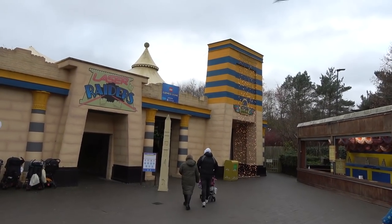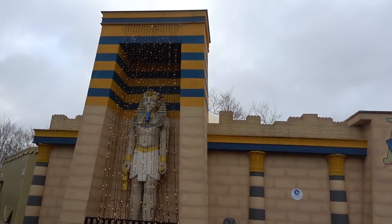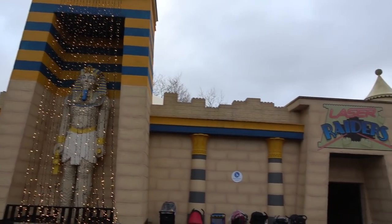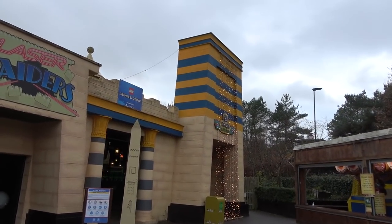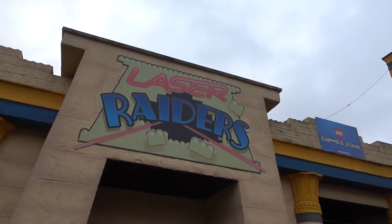Probably my least favorite out of all the dark rides here, but it's still an indoor attraction and the facade looks so much better since they did all the repainting work on the front. And yeah, as you can see, they've got some lovely string Christmas lights hanging up either side just there as well. So yeah, lots of decorations throughout the park for the festive season. This is another one that I can take you on. So let's go and ride.